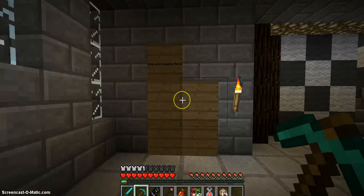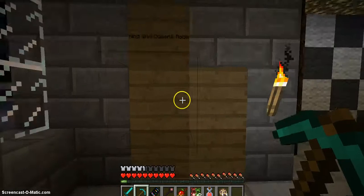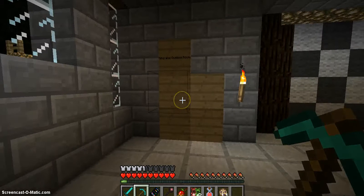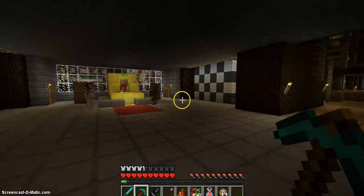This is the king and queen's room. It's blocked off because, like I said, it's under repair. Needs some new stuff. It got broken into. We had a robbery while we were gone, but good thing the guards caught him before he stole anything. I think one of the guards was falling asleep. But as we turn, we're gonna see the king and the queen.